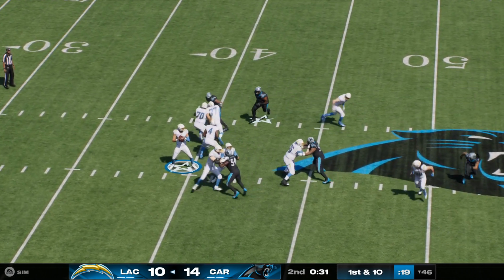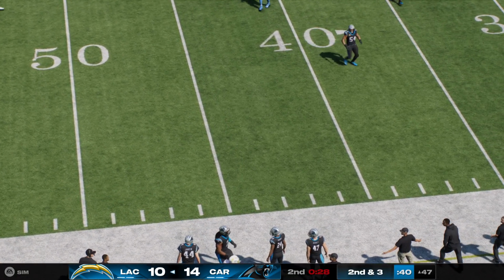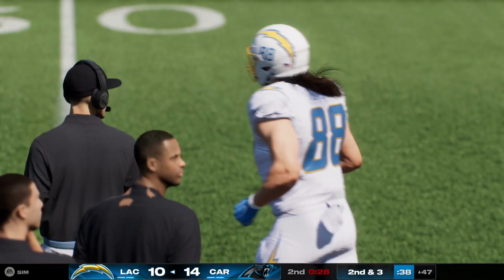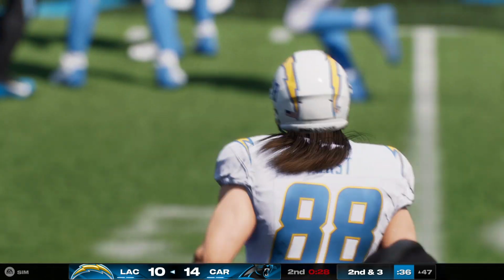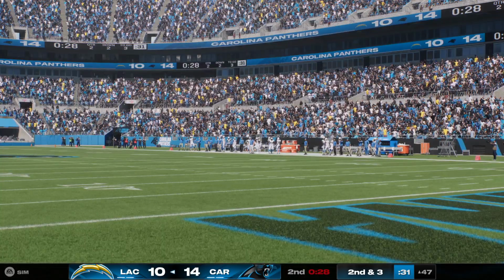Justin Herbert looking to pass. Short throw underneath to Hurst. And he's able to take it across midfield before going out of bounds. So the completion good for 7 there. And that's going to bring up 2nd down.